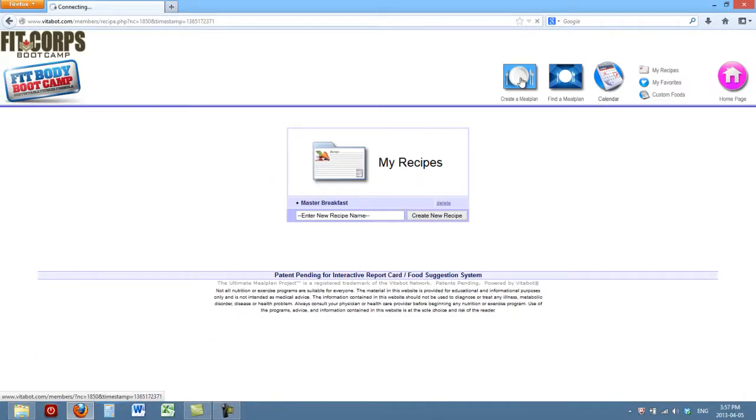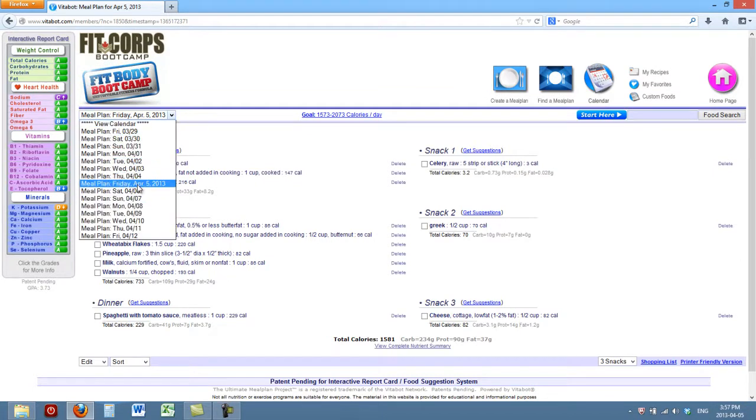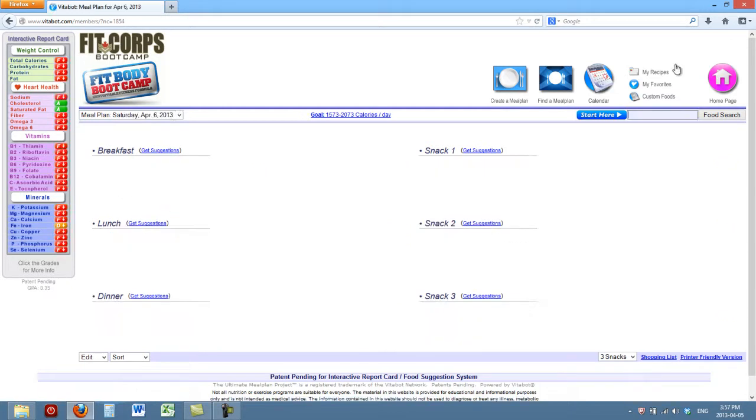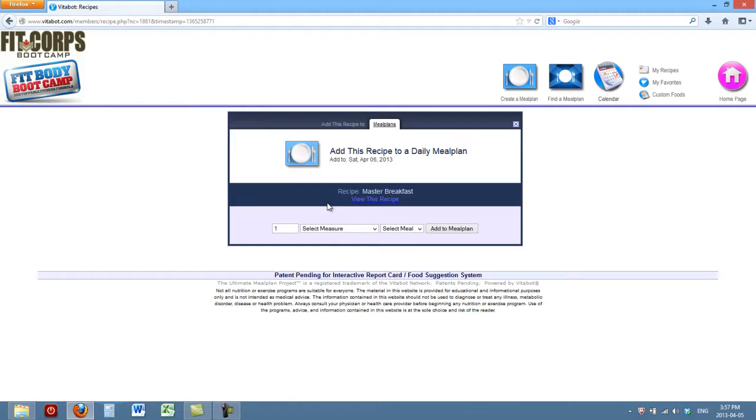So if I'm over here in my create a meal plan, we're going to advance forward to the next day. We're now on the 5th, Friday the 6th. There's nothing in through here. I can go to my recipes, click on master breakfast, and this is adding it to Saturday. I'm going to have one typical serving, basically everything I just laid out in my sizes.